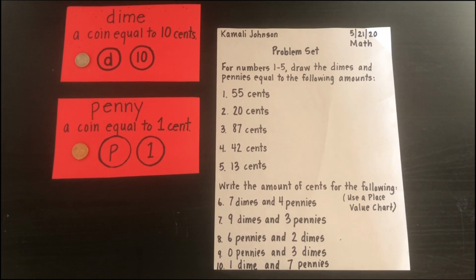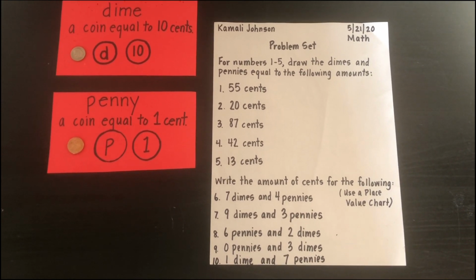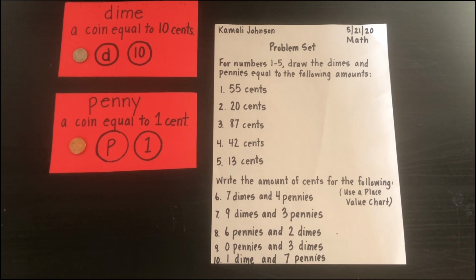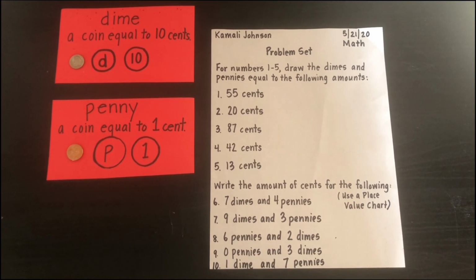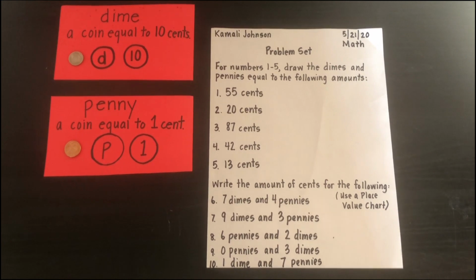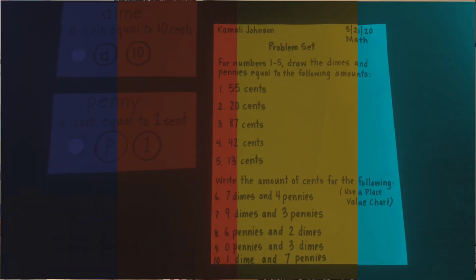Number 7 says 9 dimes and 3 pennies. How many cents is that, congregation? Number 8 says 6 pennies and 2 dimes. Number 9 is 0 pennies and 3 dimes. And number 10 is 1 dime and 7 pennies. Please find out how much that is. All right, once you're finished number 10, you are all done.